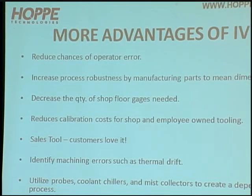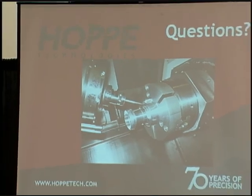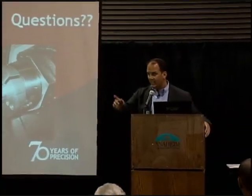Okay, are there any questions? Yes, sir. The question is, do we have dedicated programmers for this application? The answer is yes. We have one dedicated programmer for inspection, and we also use Vericut. The Vericut programmer and the inspection programmer sit next to each other, and we integrate the inspection program into the CNC program using Vericut.